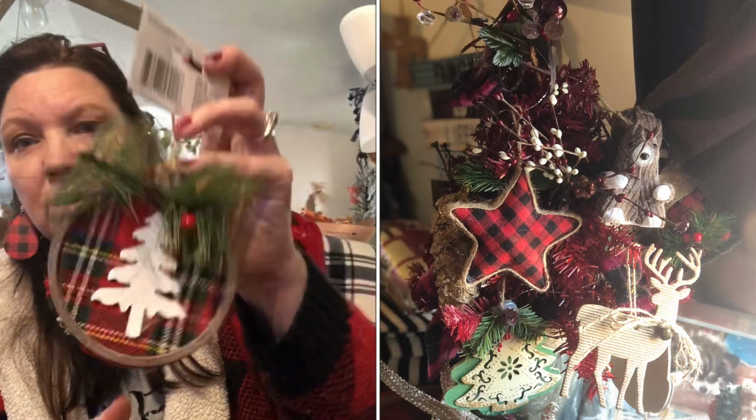because I have a tree over here that is a little Dollar Tree tree, and I spray painted it red, and I put all the buffalo check stuff on that, and that's for Mia. For Mia, our dog Mia, because she passed away, so I made Mia her little tree. She used to love the Christmas trees.